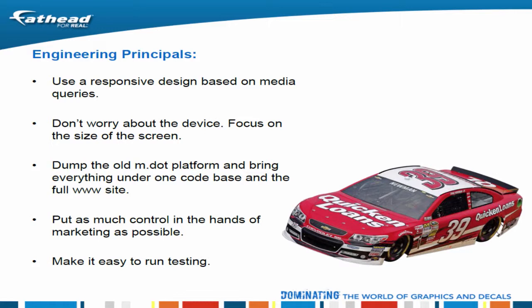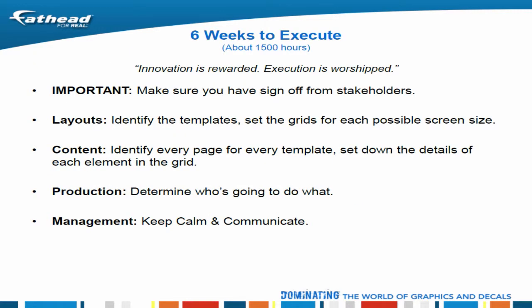And then we wanted to make it easy to test. So we took those 6 years of learning, took about 6 months to plan it, and then we built it in 6 weeks. About 1,500 hours, about 10 people. And another of my favorite isms, innovation is rewarded, execution is worshipped. You gotta get it done.